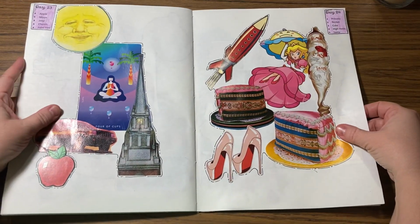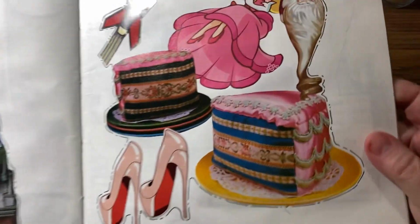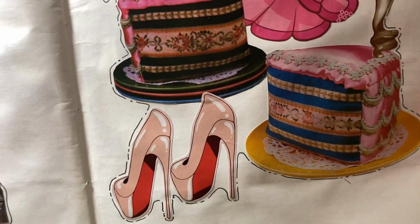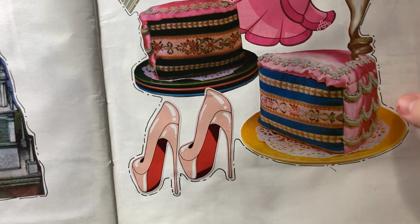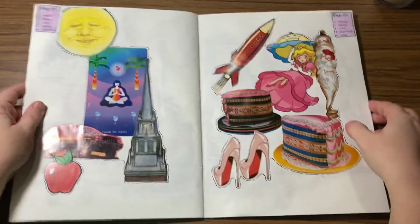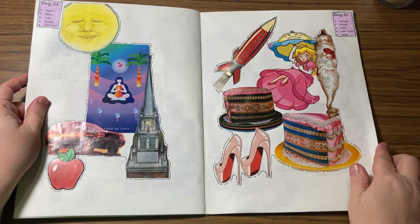And 24: princess, rocket, cake, high heels, and Santa. Cake, I've been saving these for a while because look at these. They are hand sewn and they're done with lace and braid and trim and satin. Aren't those fantastic? They were from an old book, I would say probably 70s, like an old craft book.